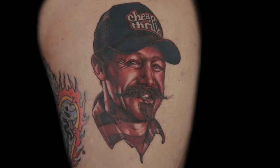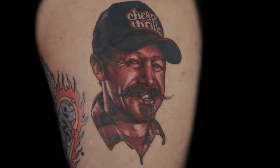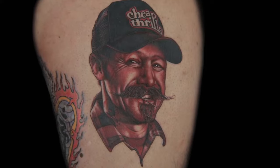More of an earthy tone, but it's deep, it's solid. There's a lot of saturated areas. The highlights are very pronounced. It's miles beyond what we usually see on portrait day here. Thank you.